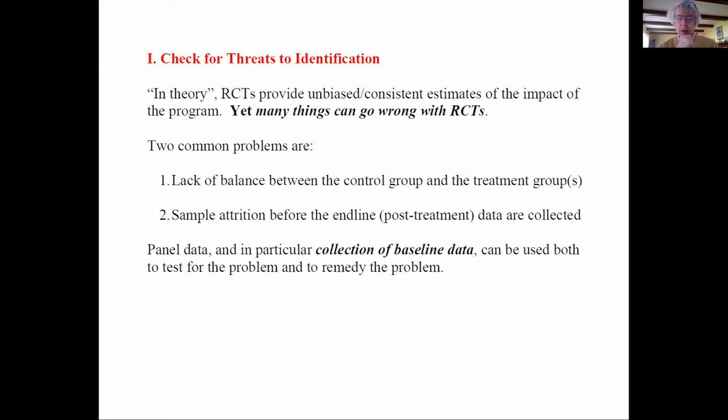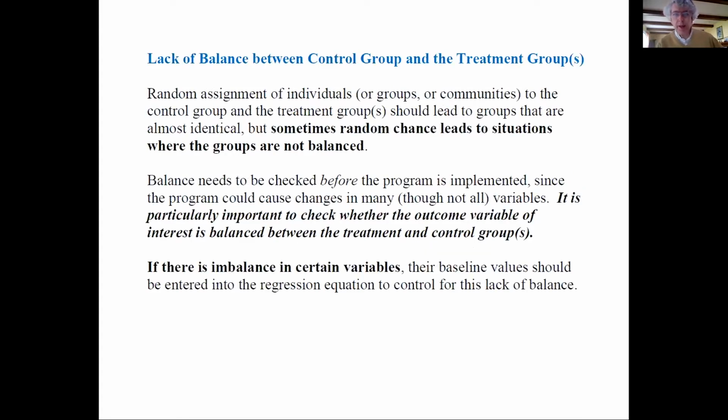Okay, so having panel data, and then more specifically, having baseline data in addition to your endline data, can be used to check for these problems and also to fix the problems. So let's talk about the first one, lack of balance between the control group and treatment groups.